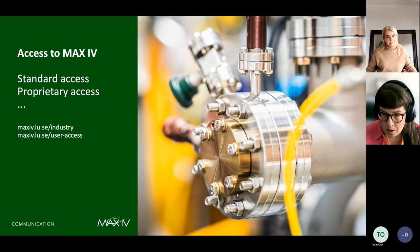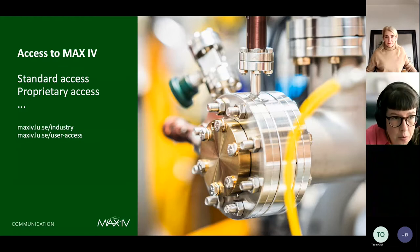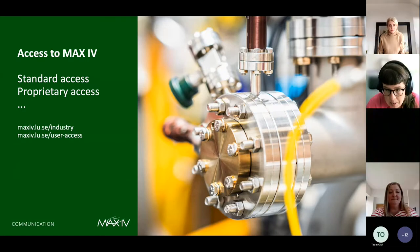And I think we have about five times as many applications as we have possible shifts to give. And then a program advisory committee with external researchers will look through the applications and will then grade them. And then the ones that get the highest score will then get their beam time, as it's called, time at the beam.